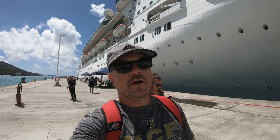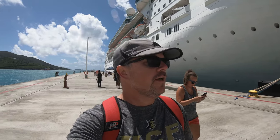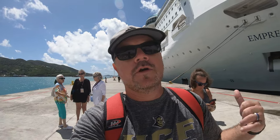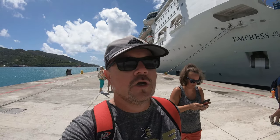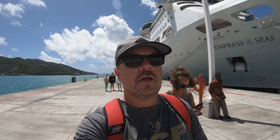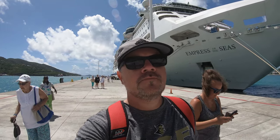Hey everyone, we made it off the ship. We are in Tortola. We're gonna walk around a little bit. It's an awesome day out today. It's hot. It's already rained a little bit while we were on the ship. Pretty humid. About what you expect from a tropical island, I suppose. So we're gonna walk around and see what we can see just over in this area, and then if all goes well, we'll come back, change, and head over to the beach. See you in a few.